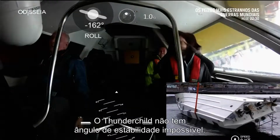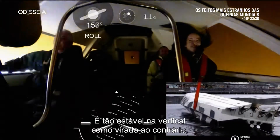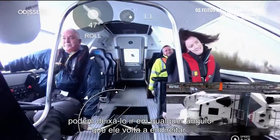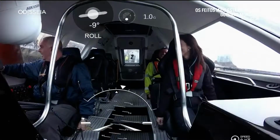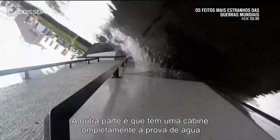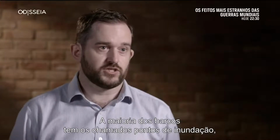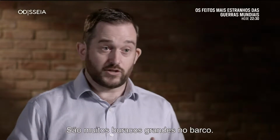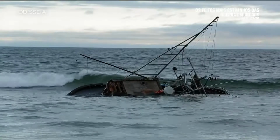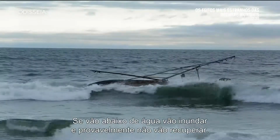But Thunderchild doesn't have an angle of vanishing stability. She's stable all the way up to completely upside down. So you can let her go from any angle of roll and she will snap back to upright. The other half of it is that she has a completely watertight cabin. Most ships have what we call downflowing points, which are things like air intakes for ventilation or for the engines. And if those are big holes in the ship, if they go underwater, the water floods in, the ship will flood, and they probably won't recover.